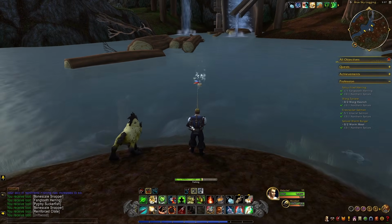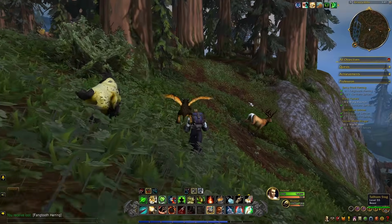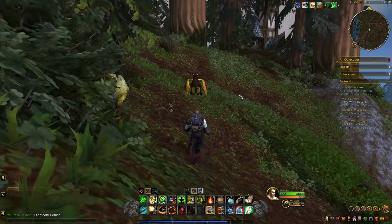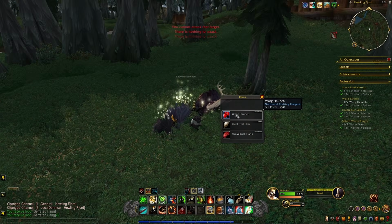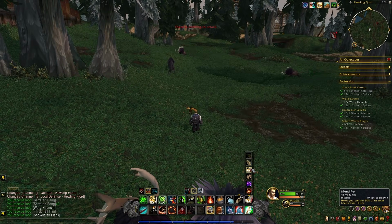After a short but sweet fishing session, next up on the shopping list is Warg Haunches. As we're already in Grizzly Hills, let's head over to a different part of the forest and hunt some of these guys down. And there we are. 5 hearty haunches of warg meat, ready for our next cooking session.